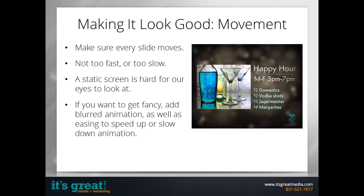First of all, add some movement. Make sure you add some movement, or have your animator add some movement to your slides. Make sure that every slide moves, not too fast and not too slow. A static screen is actually really hard for our eyes to look at, and you'll just end up zoning it out. So that's almost as if you had no sign, because it's too hard to look at. But if it moves, then it ends up looking really good.